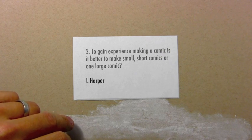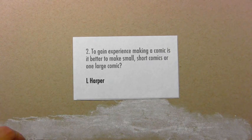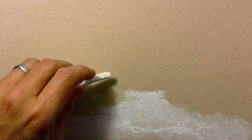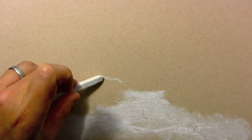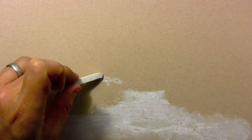To gain experience making a comic, is it better to make small, short comics or one large comic? Great question. I would say that everyone's going to have their own path and follow a different road when it comes to this kind of thing. But I'll say at least this.